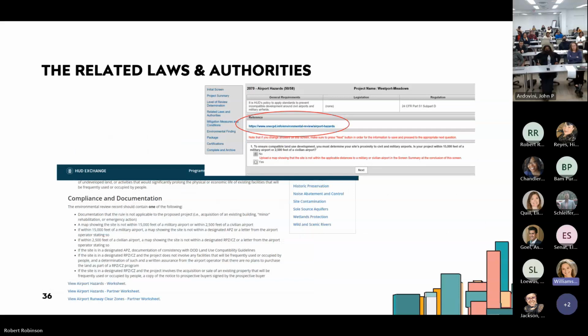All right. When you open up each related law and authority, here is a screenshot of when you open up airport hazards. There is also a direct link to the HUD Exchange website that I was just referencing. You can click on that and it'll bring you to the lower screenshot on HUD Exchange. Like I said, it gives you full detail on what you're looking for in compliance and documentation. So you never have to wonder, is this enough? Is this not enough? It's all laid out for you within HUD Exchange to always use, to make sure that you're getting what you need.